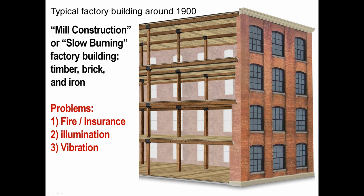Second problem was the inadequate illumination. The outer walls of the building supported it, which meant that the larger the windows were, the weaker the walls were, so the walls had to be made thicker. So it was always a compromise between the amount of window space and the strength of the wall.